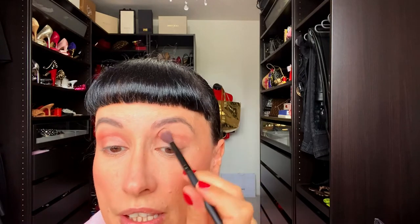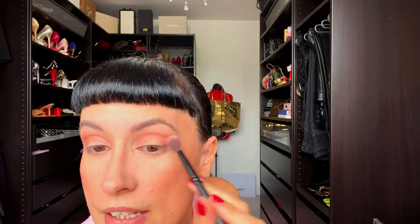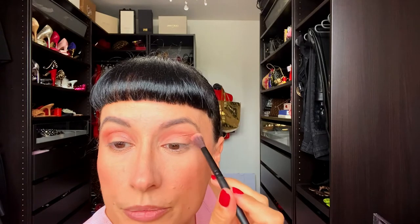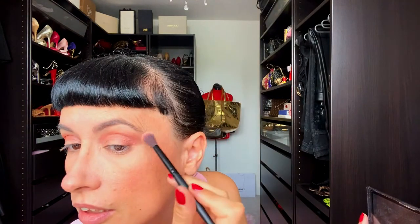So just go into the crease with this shade. This is a soft pink shade, sparkly one. It's actually really nice. It's easy to control. It's not one of those shades that you can't really control. So it's actually all right. So back and forth. And then I'm gonna do a little bit more here in the corner, as usual. The same exactly that I did on the other eye. I think that's good.